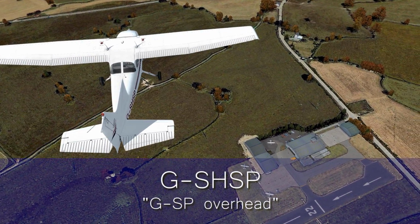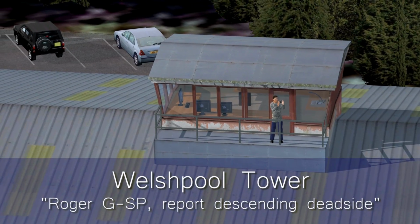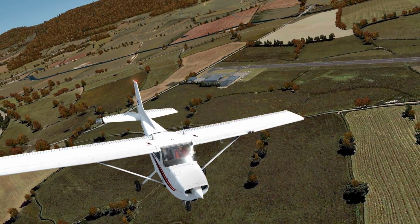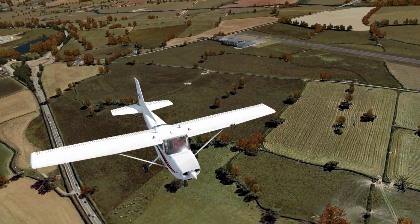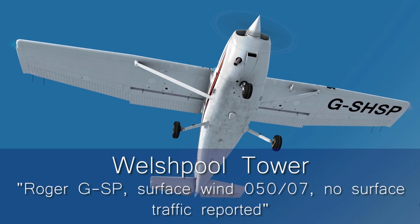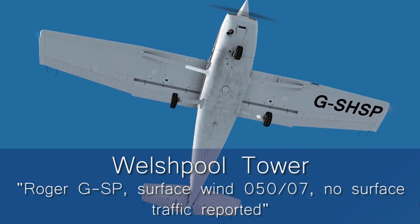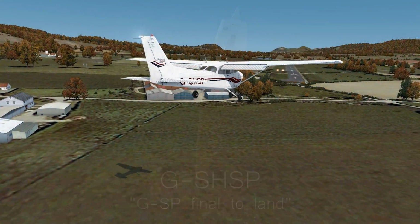Golf Sierra Papa's overhead. Roger Golf Sierra Papa, report descending dead side. Golf Sierra Papa's descending dead side. And Golf Sierra Papa joining late downwind for runway 04. Roger Golf Sierra Papa, surface wind 050 at 07, no circuit traffic reported. And Golf Sierra Papa final to land.